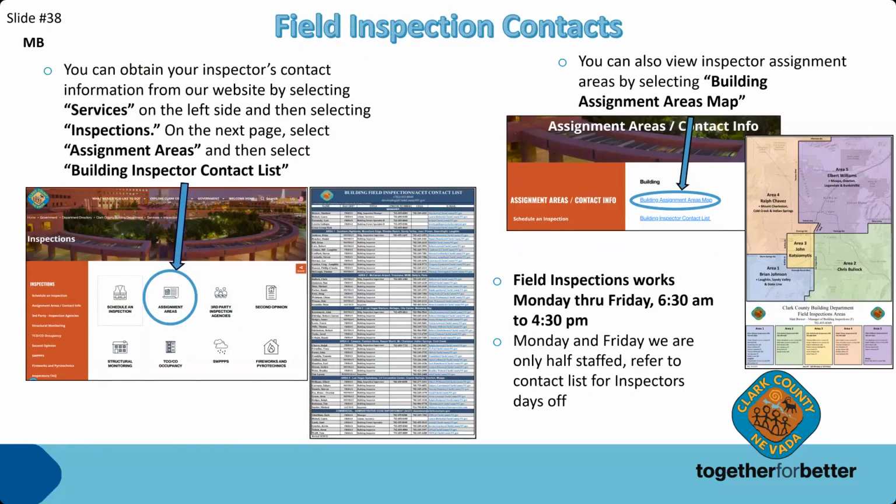And we perform inspections Monday through Friday, even on Saturdays, but mostly Monday through Friday from 6:30 to 4:30. We are half-staffed on Mondays and Fridays to accommodate that 5 days a week. So just be aware that services are a little bit diminished on those days, but we'll get to you as fast as we can. Okay, next slide, Dana.